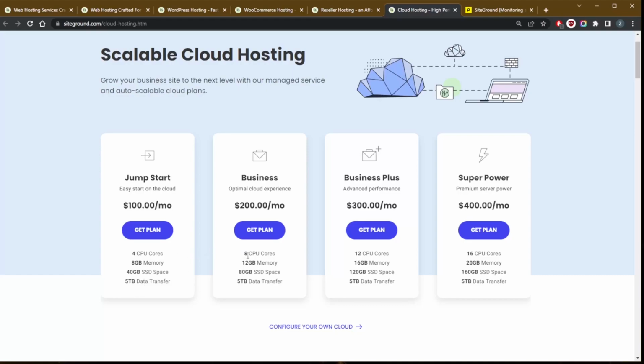With the next plan, you'll double up your CPUs, 12 gigabytes of memory, double the SSD space, and still the same 5 terabyte data transfer, which is all the same throughout the plans here. And of course, the more you pay, the more you're going to get, all the way up to 16 CPU cores, 20 gigabytes of memory, and 160 gigabytes of SSD space. SiteGround also offers customized enterprise hosting solutions if your project is a little bit bigger than usual.